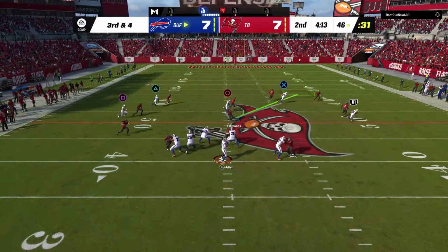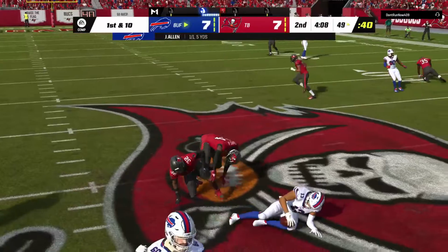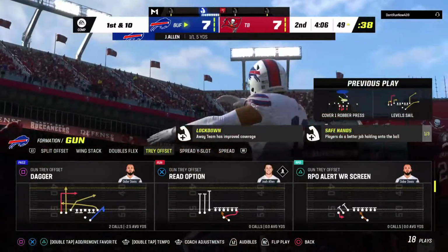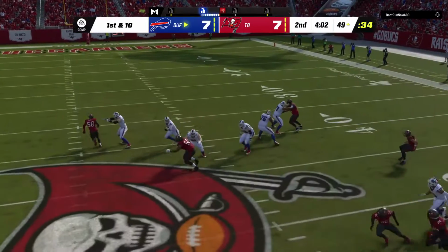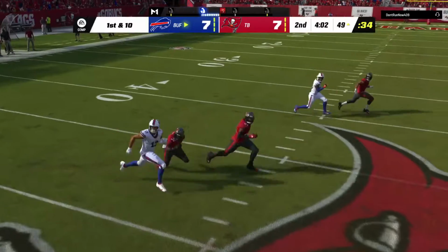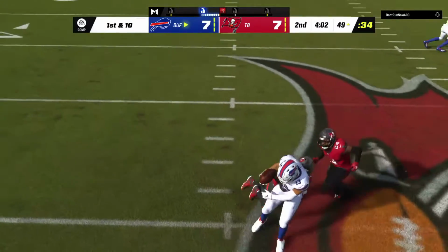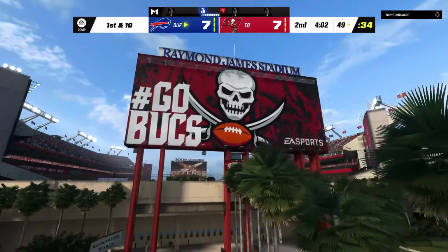Allen from the gun on 3rd down. That's caught by Gabriel Davis. And he is going to have a Bills 1st down by about 1 yard. It's a gain of 5 on 3rd and 4. We talk about mobility on quarterbacks all the time. Here's where it really pays off. Able to move, evade, and is accurate throwing on the run and picking up a 1st down.